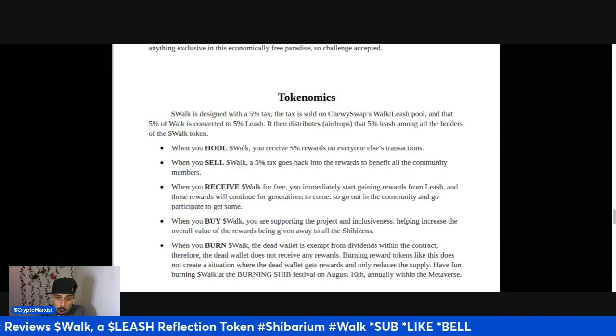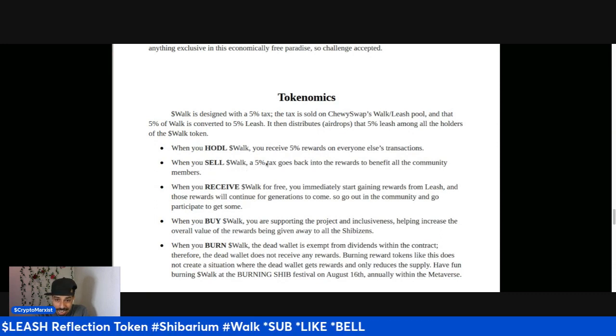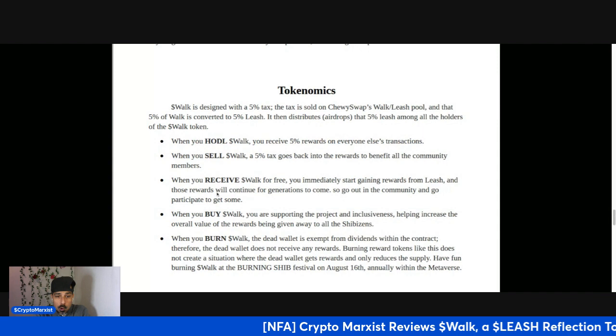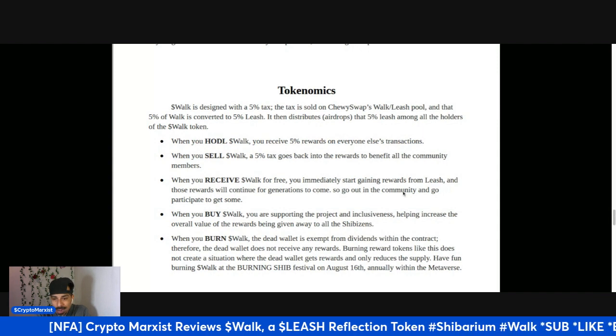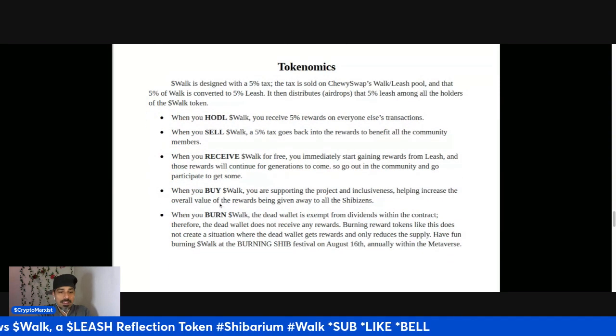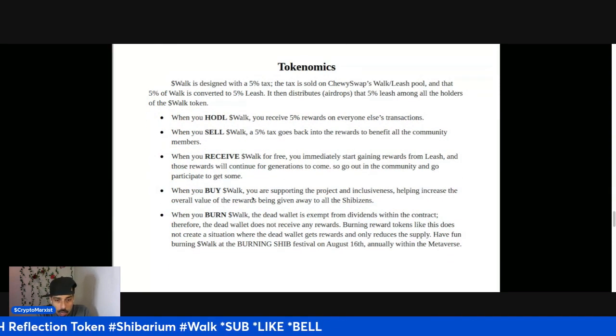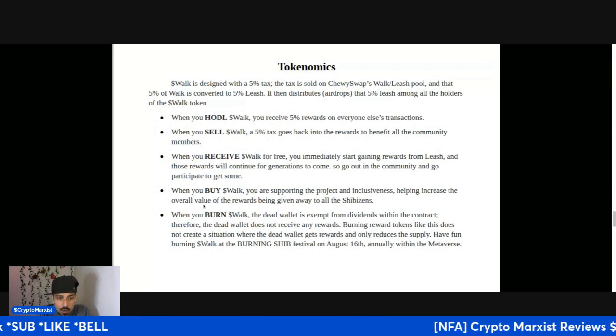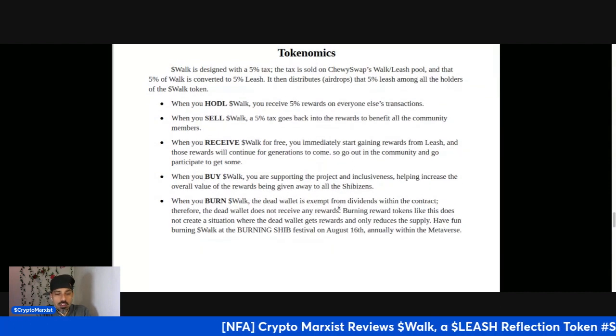When you sell Walk, a 5% tax goes back into the rewards to benefit all the community members. When you receive Walk for free, you immediately start gaining rewards from Leash, and those rewards will continue for generations to come. So go out in the community and go participate to get some. When you buy Walk, you are supporting the project and inclusiveness, helping increase the overall value of the rewards being given away to all the Shibisons.